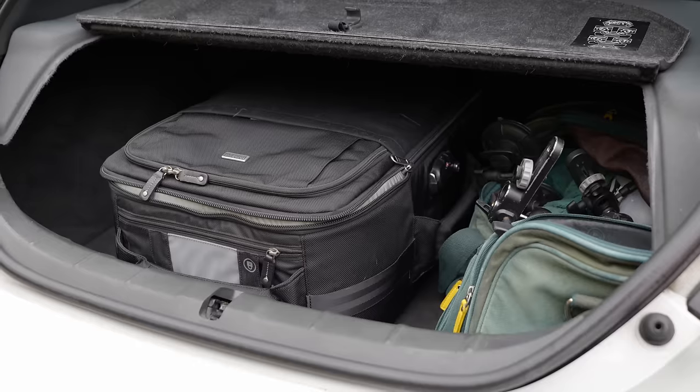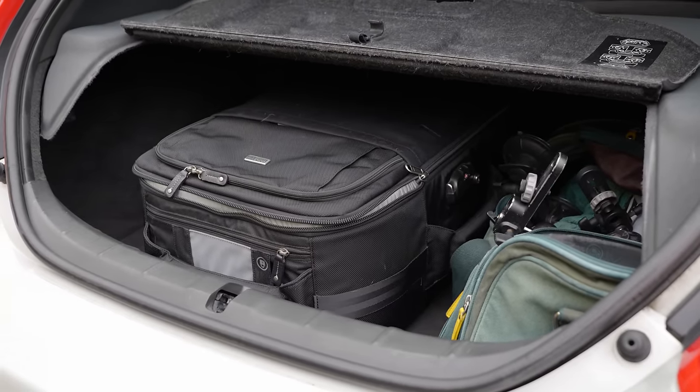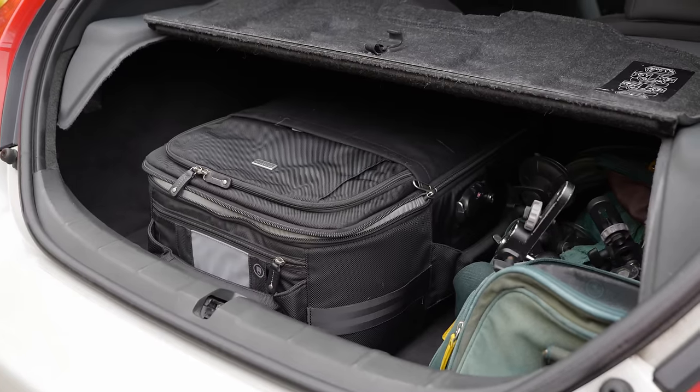That's frustrating. The boot itself is not exactly tiny, but neither is it particularly generous, and so those who are fond of buying furniture at the weekends to go with their meatballs should probably look elsewhere.